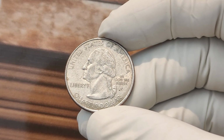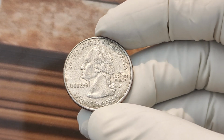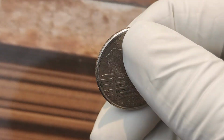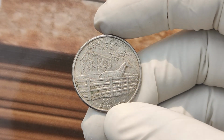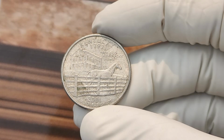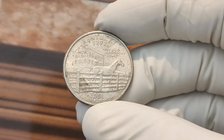One such example is a 2001 Washington quarter with a dramatic double die error on the reverse. This error causes parts of the design, like the lettering or the Wright Flyer, to appear doubled, creating a stunning and rare collectible. These coins can sell for thousands or even millions at auctions, depending on their condition and rarity.